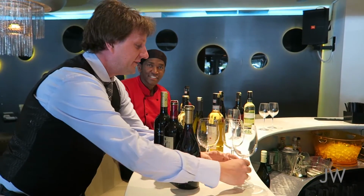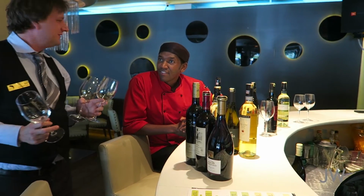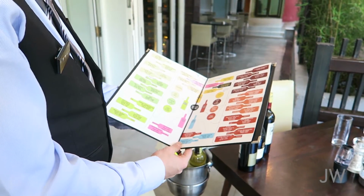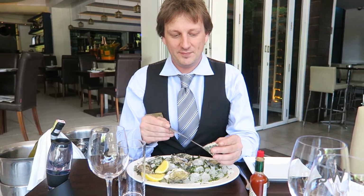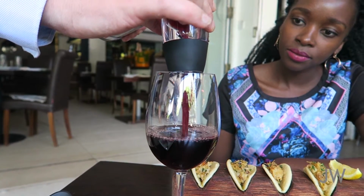They have the chef, who is also very knowledgeable on food and wine pairings, and their GM knows so much about wine, and he's actually the one who facilitated the tasting, and he took us through everything. He showed us so many things, and everything was so interesting. I'm also going to be writing a blog post about the whole experience. But all in all, if you love wine, if you're in Nairobi, this is a must-visit place.